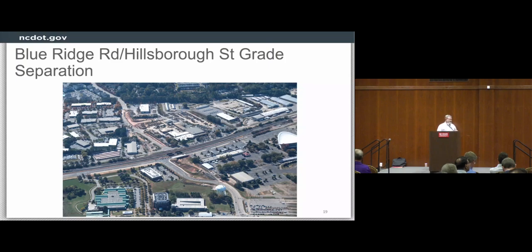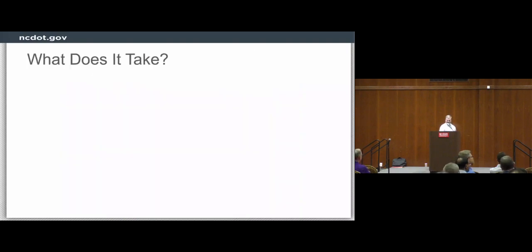So during this portion of the presentation, we're going to talk about what it takes to build this project. I mean, it looks pretty simple on the plans, but what does it actually take? I see some familiar faces in the room that have been side by side with me the whole way. So I appreciate their help through this.